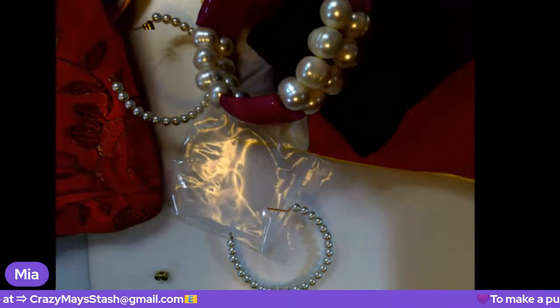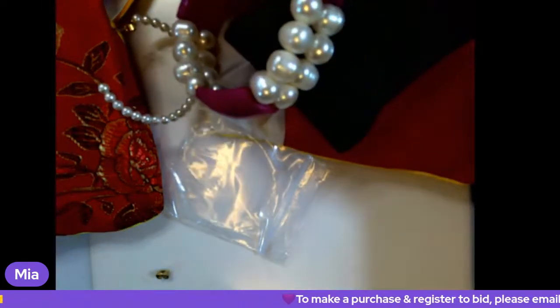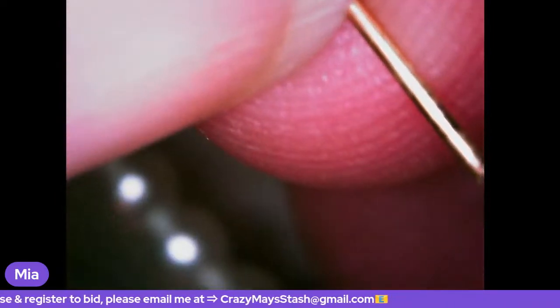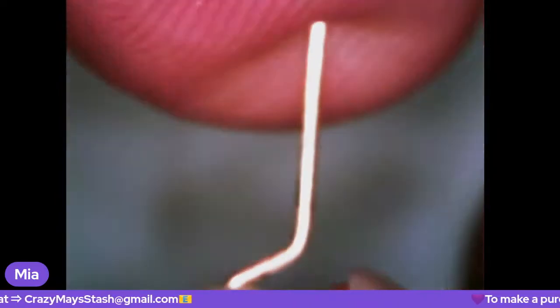Excuse me as I take a sip. Let's look closer at this because I want to see. I think, I don't know, it's funny. I can hold something and go, he made this. But I don't know. That's definitely gold wire.